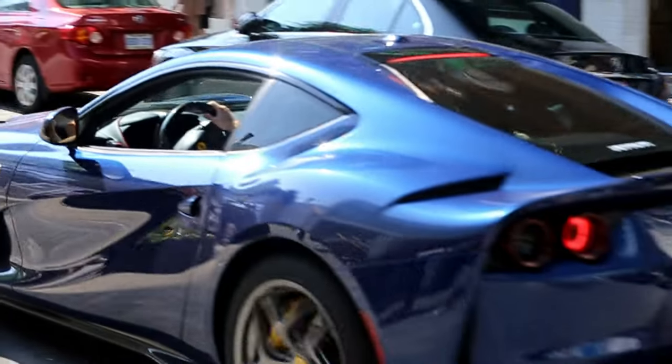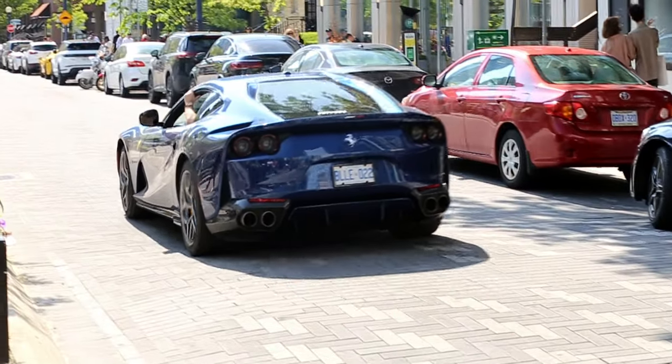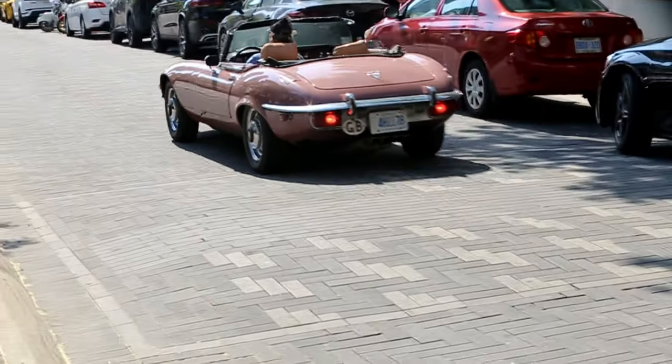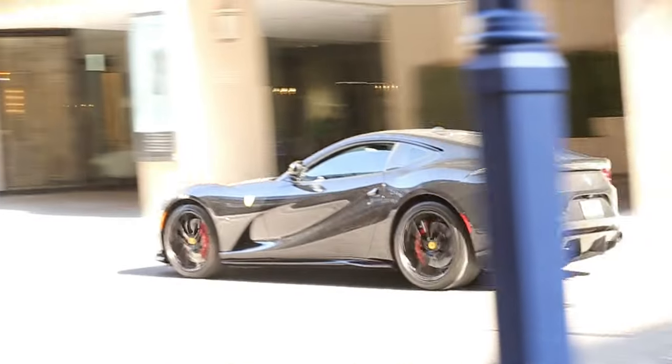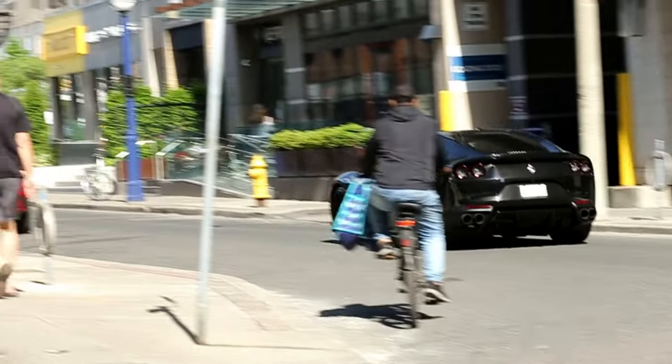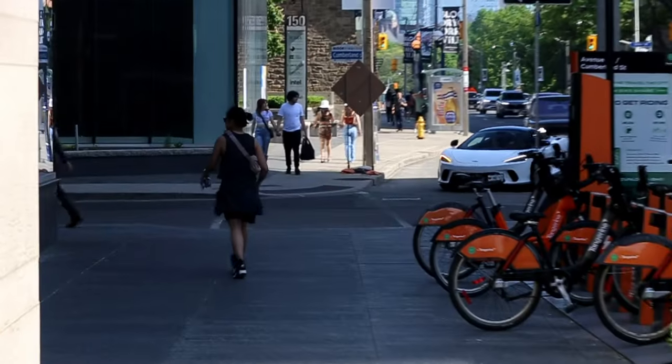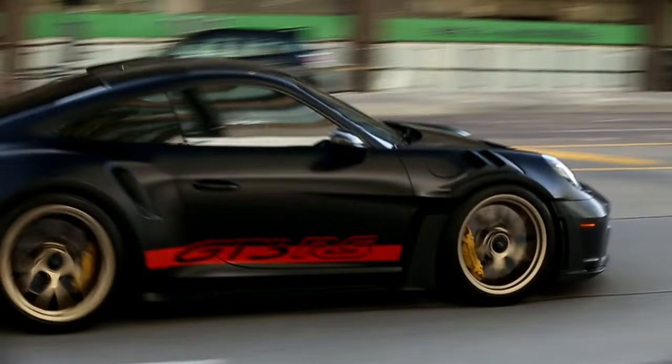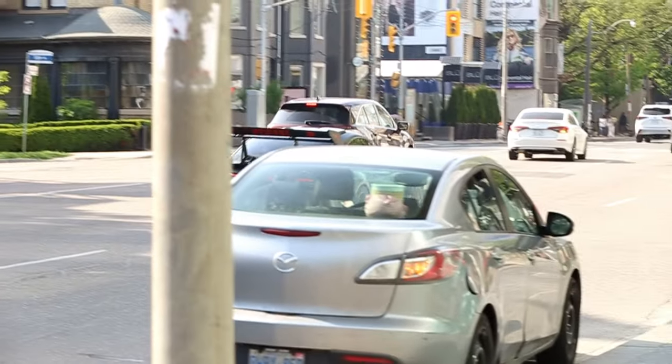Oh no, that's not who I thought it was. And wow, E-Type, that is beautiful. Look at the four exhausts. Baron GT, right there. There's the red, black and red 3RS.